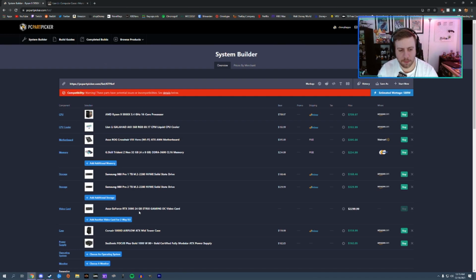And then in here I also put a 3090, an ROG Strix 3090. This is probably arguably one of the best 3090s out there. The price on this has gone up quite a bit. It's $2,300, but it is a great card. It's probably one of the best cards you can get. Just a beautiful looking card as well. I think it's one of the best looking 3090s, or RTX series cards, at all.